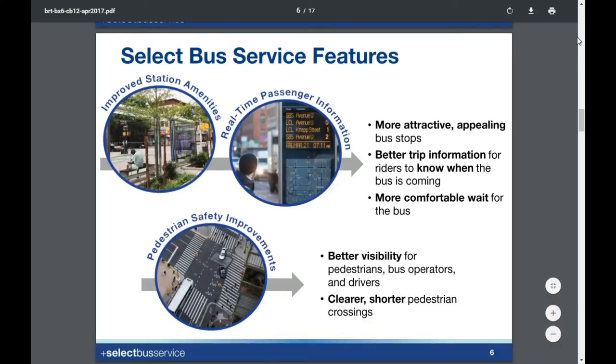The features of select bus service, we've been over this. Dedicated bus lanes, signal priority for buses, off-board fare collection, and all-door boarding. Faster bus rides, reduced traffic conflicts between buses and traffic, more reliable bus service, buses spend less time stopped at red lights, quicker bus boarding, buses spend less time waiting at bus stops. Oh, and please note, there are only a few SBS routes that will operate at all times. Remember that.